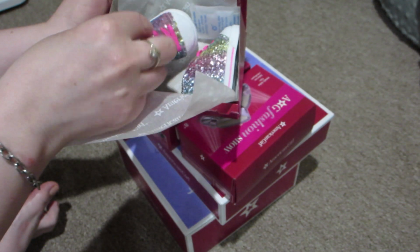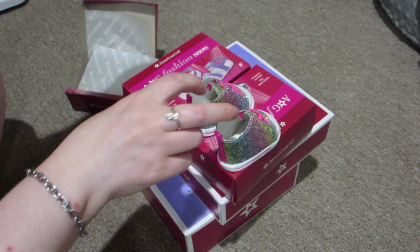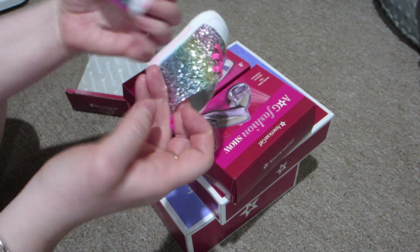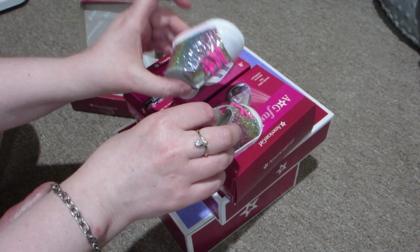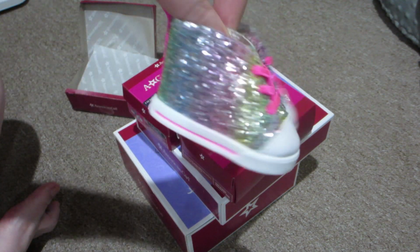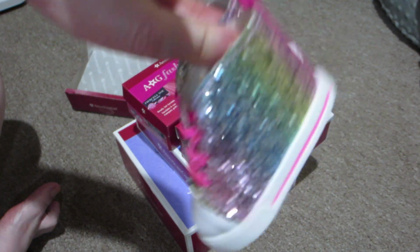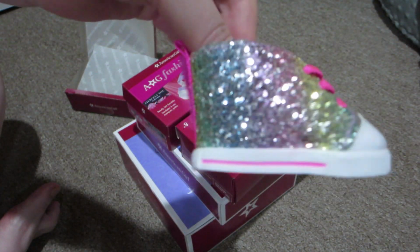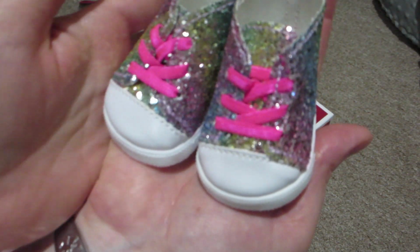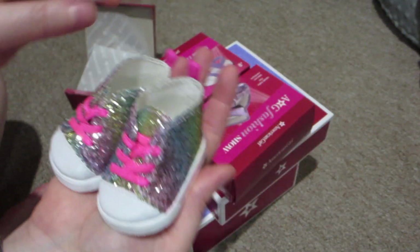Oh yeah. I keep forgetting that I want to do any of the shoes that have this kind of glitter on it. I need to spray them with hairspray. People have told me that prevents the glitter from falling off everywhere. I really need to take a day to go through my shoes like this and spray them with hairspray. But look at these glittery rainbow shoes. Aren't they so cute? So, so cute.